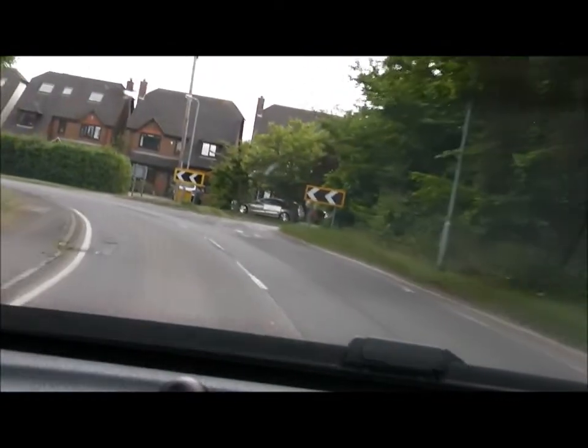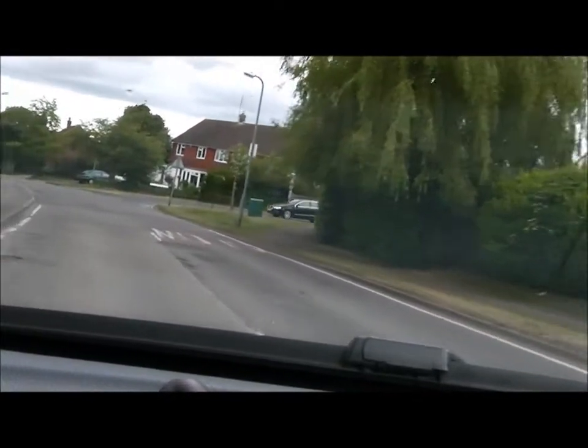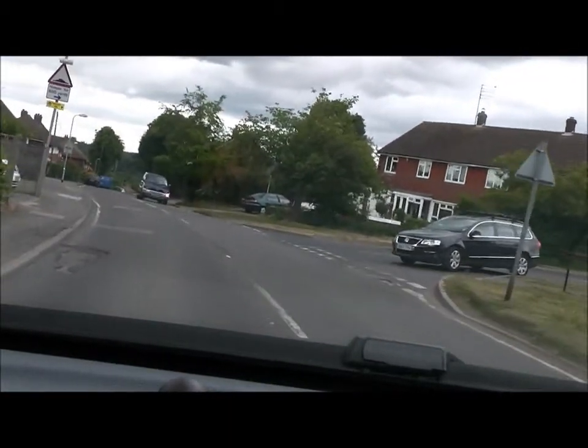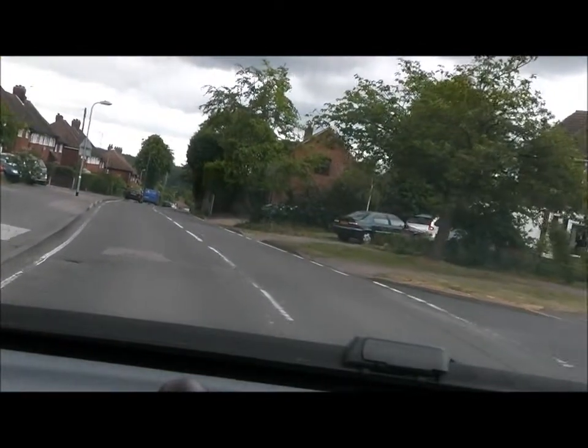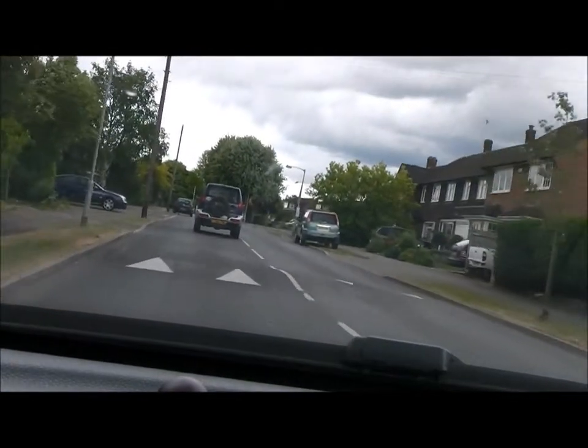I'm going to take the second turning to the right, this being the first one. Please, Tony. So what speed are you going to take this turning at? I'm going to bring it right down, about 10 mile an hour. Much better. See, you've got time to look into the road, react if there was a problem.